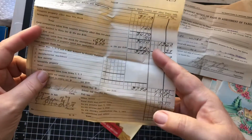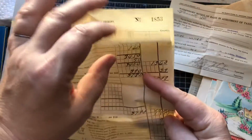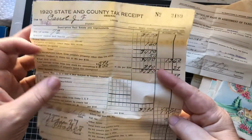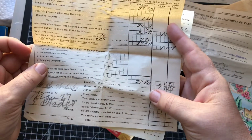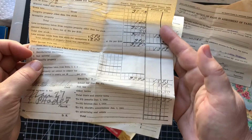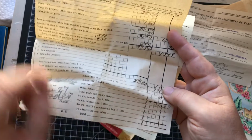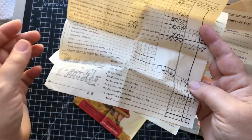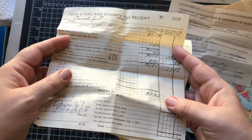Alrighty. I don't know if this is for the same. It's a little different. But some pretty impressive numbers for back in the day. $54.39 for total state and county taxes, 1920. I mean, $54 in 1920, that was a lot of money, I'm guessing.